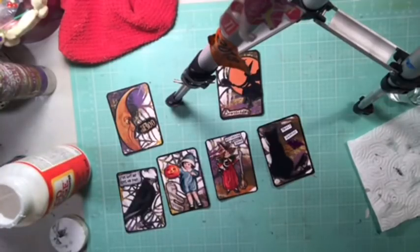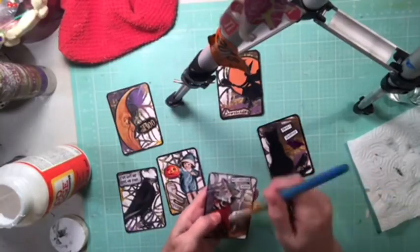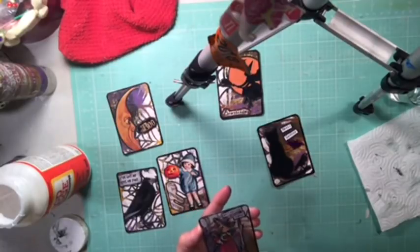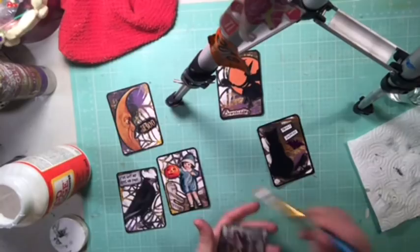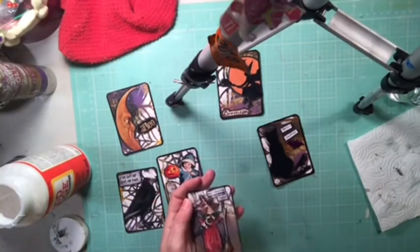All right, let's start with this one. I think this is the first one I did. So Mod Podge will actually bring the colors out in it. You know what I mean? It really will. And give it a little shine.